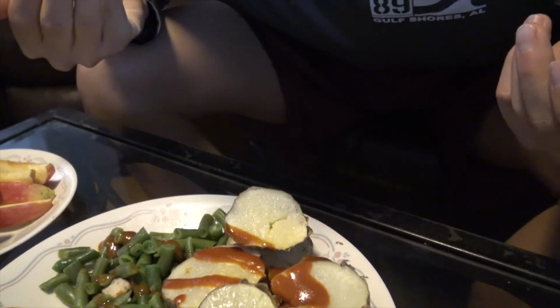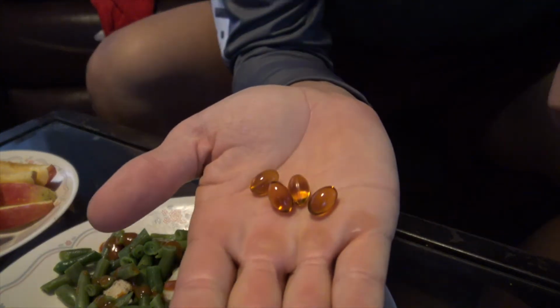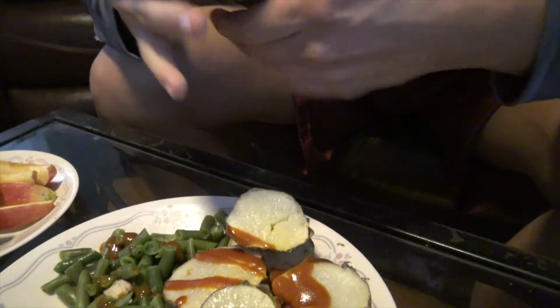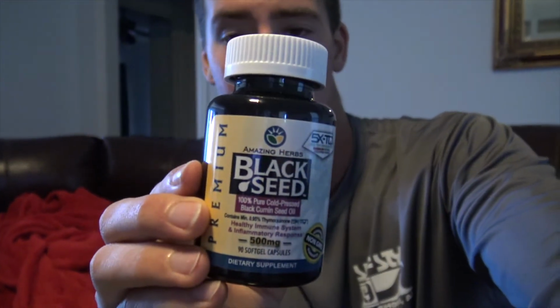Let me get them real quick. All right, so to add a little fats to this meal, these are my black cumin seed oils. These are the pills I'm gonna be taking. Now, the bottle itself, this is what it looks like. It's just called black seed oil. I get the pills because I can't do the liquid, I don't believe.